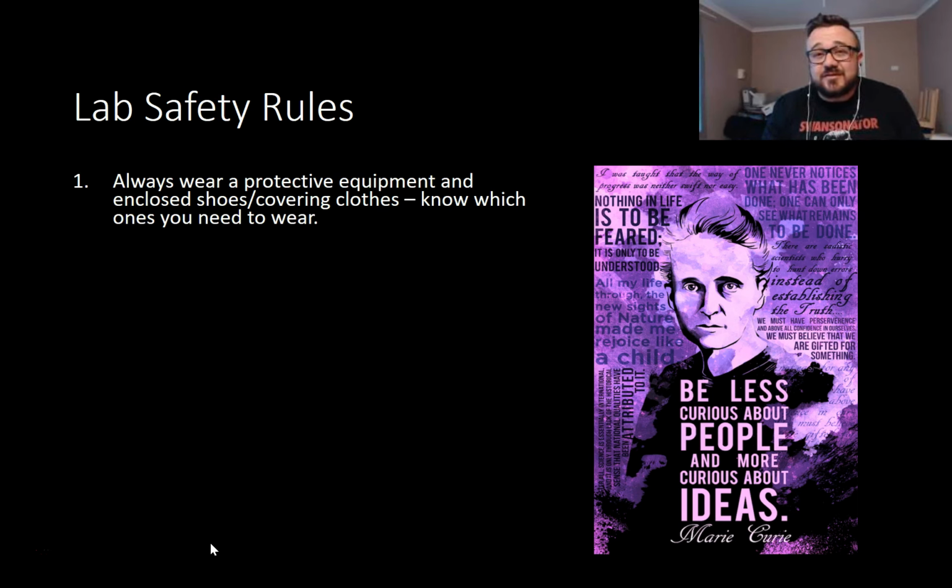Or we might get something which is less exciting, but even more dangerous. We might get something in our skin or in an open wound, which could actually get into our bloodstream and cause a long-term illness.